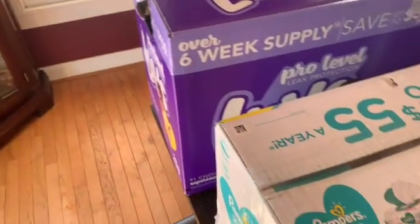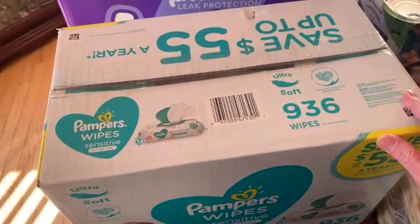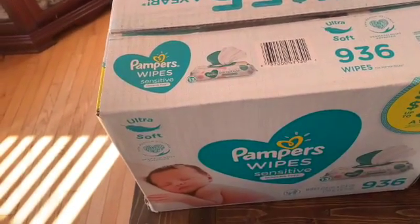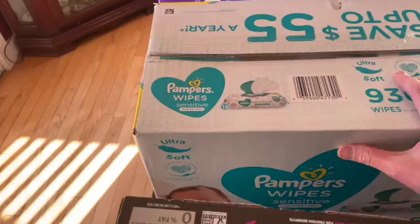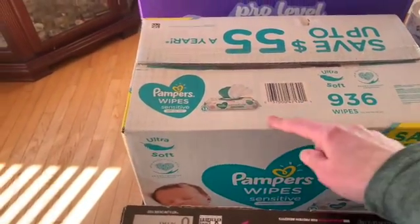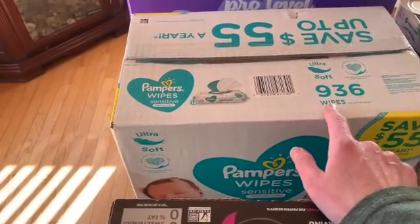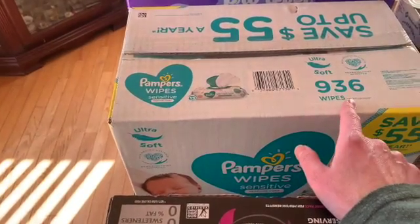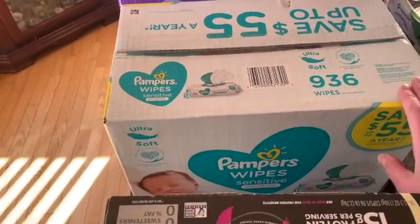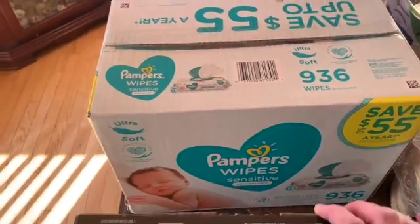That's another thing we don't typically buy very often. Of course, through the pandemic, it was really hard to stock up on wipes. Thankfully, we don't have a problem finding them anymore. So we were down to our last package of wipes. Now this should last us a really long time, maybe till he's potty trained. That would be fantastic. I don't use these a lot though. We are pretty frugal when it comes to the uses of wipes. So yeah, that's 936 wipes. That will last a long time.